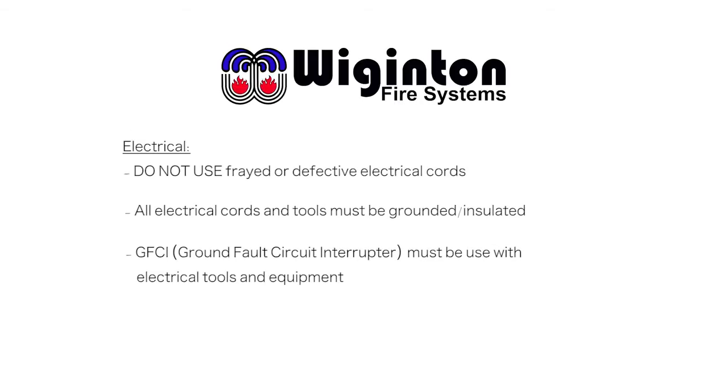Electrical. Do not use frayed or defective electrical cords. All electrical cords and tools must be grounded and insulated. GFCI, ground fault circuit interrupter, must be used with electrical tools and equipment.